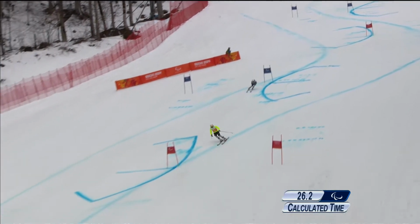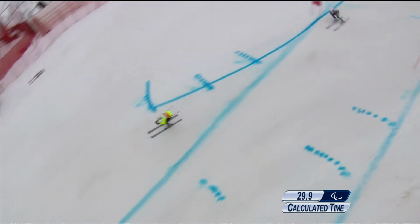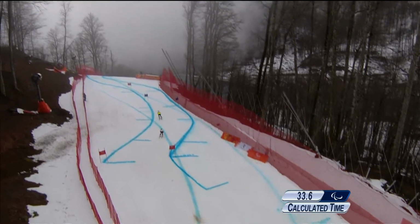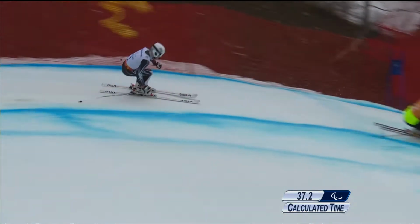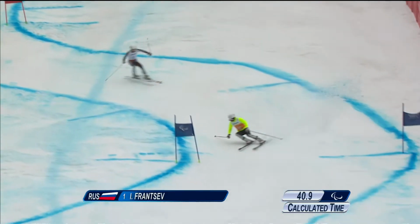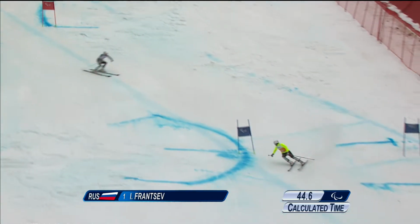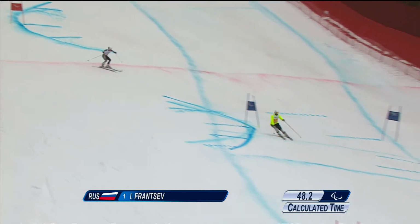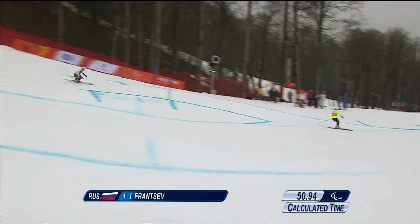Now giant slalom, of course, makes the skier work from top to bottom. There's no rest, there's no area where they can let up. The most technical of all the Alpine disciplines. It combines speed with the turns, and it's what everybody who starts Alpine racing starts with. This is the one they will want to win. The time check 50.49.